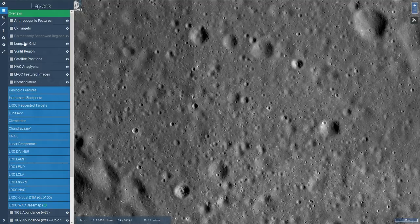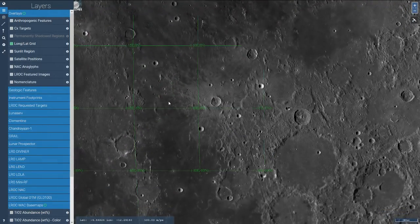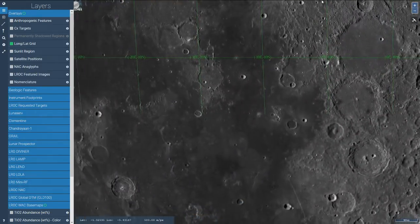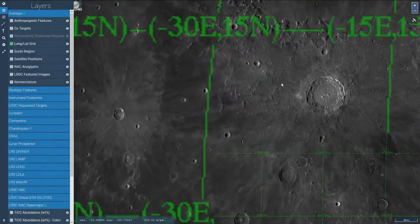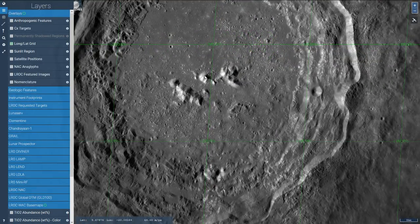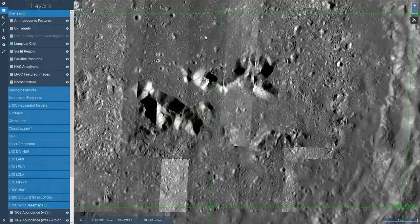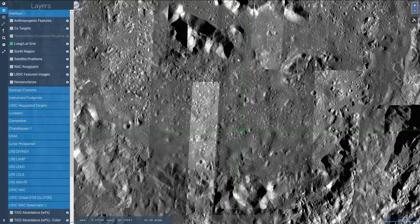So now here's the other thing we can do. We can also put up the latitude longitude grid. In case you actually want to, you can see the grid now forming. It's dynamic. So if we come down to, let's say, Copernicus here, this is Copernicus crater. As we get closer, you'll see that the grid changes a little bit, and it's changing in a way that allows us to not have these gigantic lines blocking our view. So it's very, very nice.